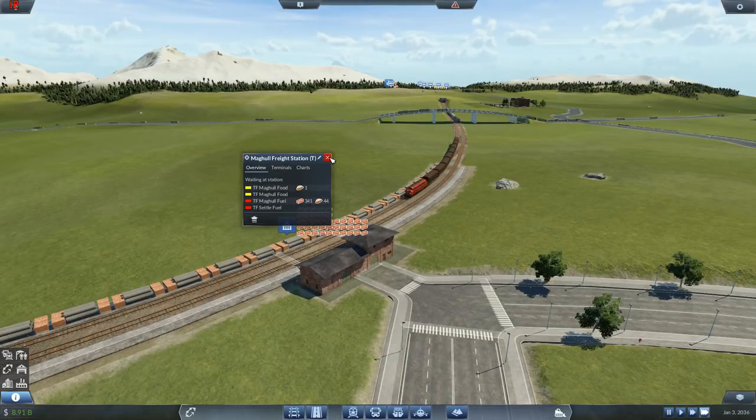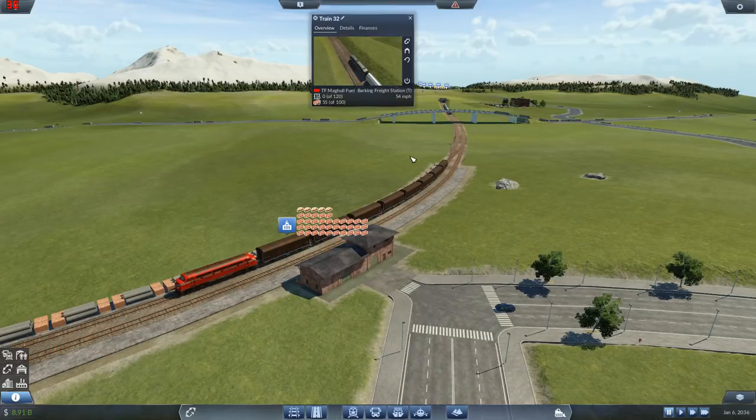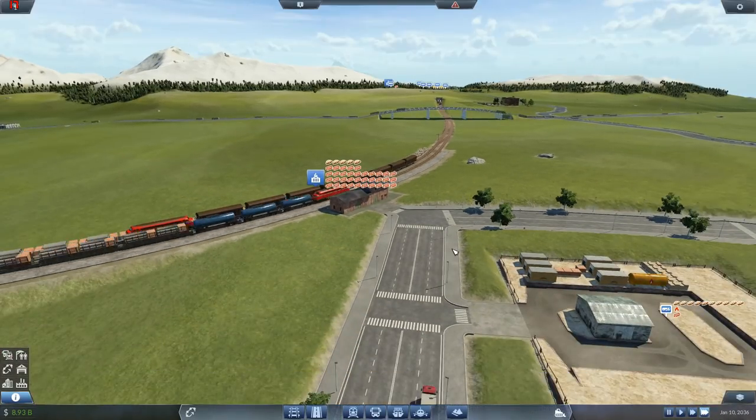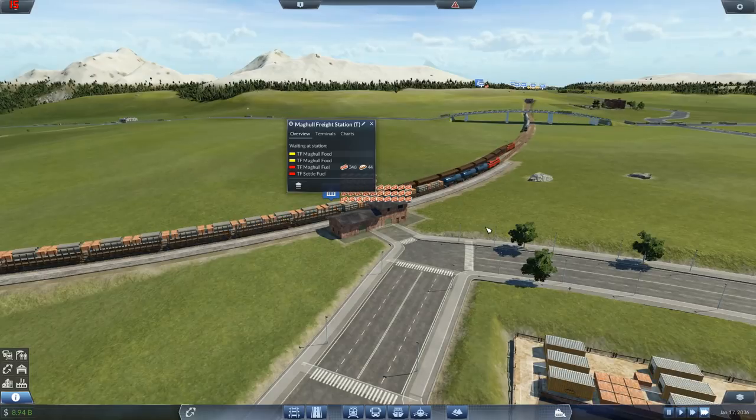I've got some food waiting as well to be shipped. Now, you can carry food, can't you? You definitely can carry food. Yeah, I'm pretty sure it can carry food in those cars. I guess we'll see. You're bringing up more construction materials.